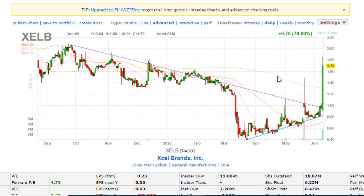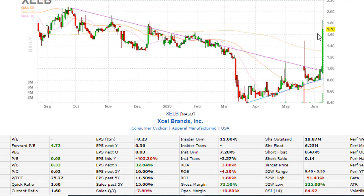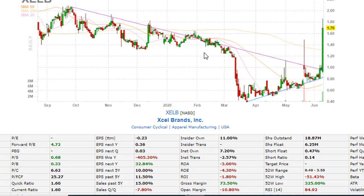But the catalyst, a positive catalyst, came out due to earnings, and this can potentially continue to move to the upside, but you need to be super careful because things can definitely change, and this also might just sell off and start to trend down a little bit. So you want to really look for, if it doesn't hold the $1.50 area, you can definitely be eyeing to exit the stock at that price point.